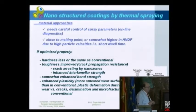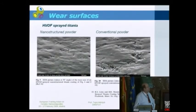What is also found, which is not so typical for these ceramic coatings, is that they have some plasticity. This has been seen, for example, in wear testing when we look at the wear scars on the surface, and we see that after wear the surface is more smooth as compared to the same kind of coating which is conventionally sprayed and after the same wear procedure.